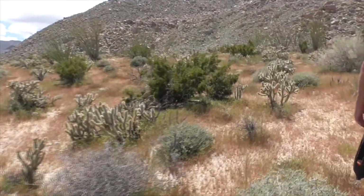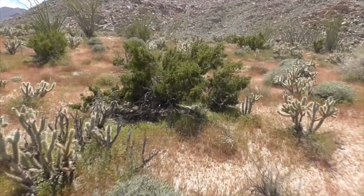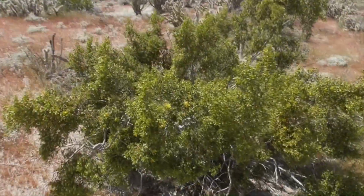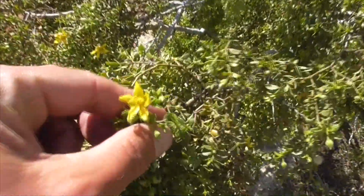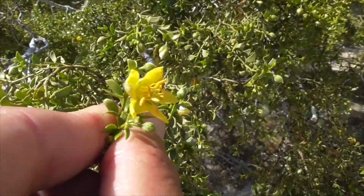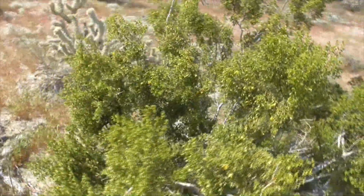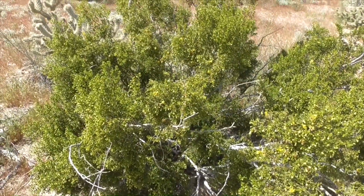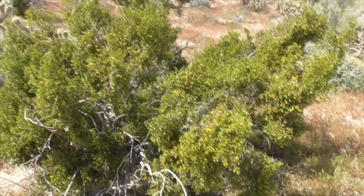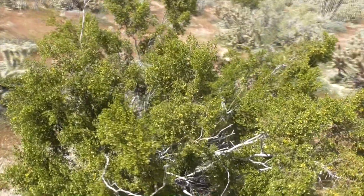Wow. Here's our creosote bush, Larrea tridentata. Of course, it's really common out here. This one's flowering. Check that out. Beautiful little yellow flowers, five petals, lots of little stamens and anthers. It's going to seed like this one here, a little white puff that will blow away in the wind. The thing about this plant is that if it loses all of its leaves, it will actually die. So it always has leaves on it throughout the whole year.